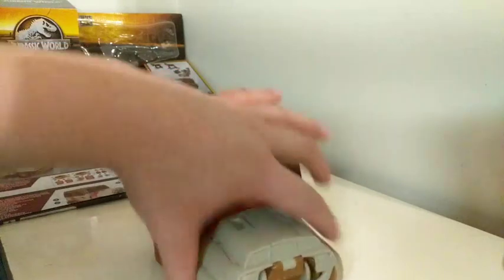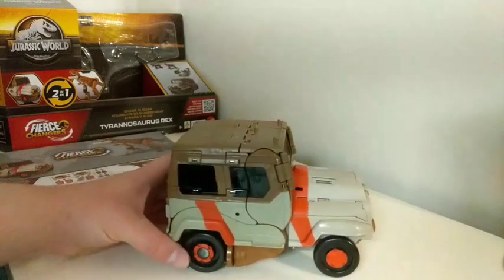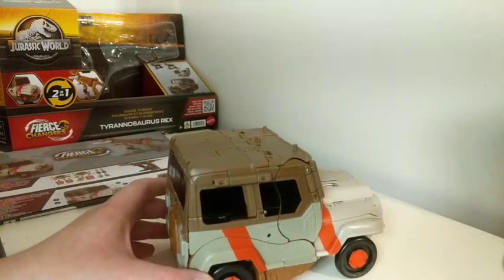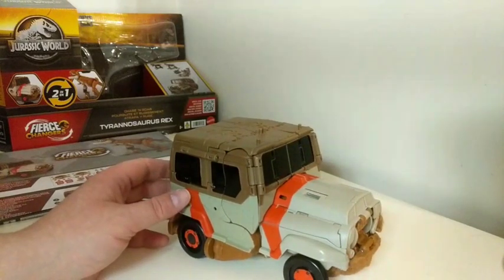And it doesn't roll too badly either. It's got a bit of a soapbox racer vibe to it. But like I say, T-Rex in here, so could be a whole lot worse. Yeah. So, you know, well done Mattel for trying. You know, you got to try something different, especially when it's not really your thing.